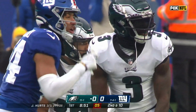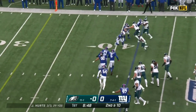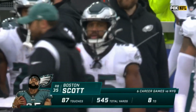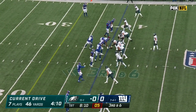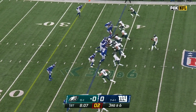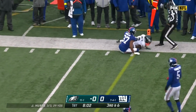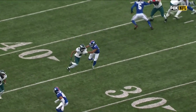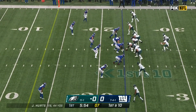2nd and 10. Hurts with a quick throw into the hands of Boston Scott. Now Boston Scott's had some big plays, that offense as well. Giants show pressure. Hurts throws on the out pattern, perfect spot. Devontae Smith, first down Eagles, beating Fabian Moreau. Pressure from his left side, and this is actually not bad coverage by Fabian Moreau. You can see how tight he is. Look at that, to keep a drive alive by the defense.